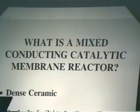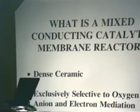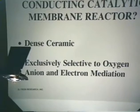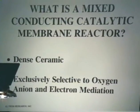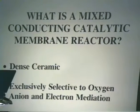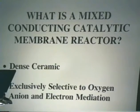Well, again, what is a mixed conducting catalytic reactor? This is not a microporous membrane. This is a totally dense material. Typically, they are relatively dark in color, but they have the same physical characteristics as alumina. They are non-porous, dense, and they are exclusive. The only two species that they conduct are electrons and oxygen anions. So the oxygen ion conductivity proceeds through lattice sites within the solid state lattice.